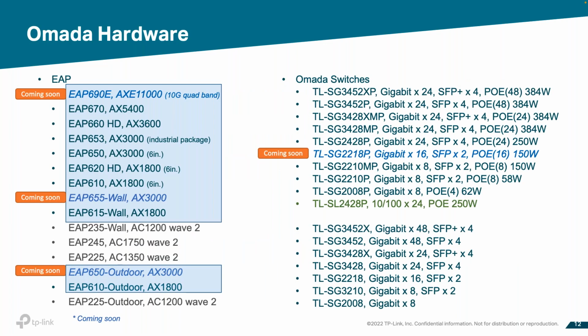And here is the list of all our products. You can see here that we have a whole series of Wi-Fi 6. Until now, you can purchase any one of the 8 models. We have the 1800 2x2 and 660 4x4, and we have the standard version and the high definition version. The standard version can connect up to 500 clients, and high definition can connect thousands. And we do have the in-wall and outdoor. And as I mentioned, we're going to provide the AX3000 for the in-wall and outdoor models in the upcoming quarter.